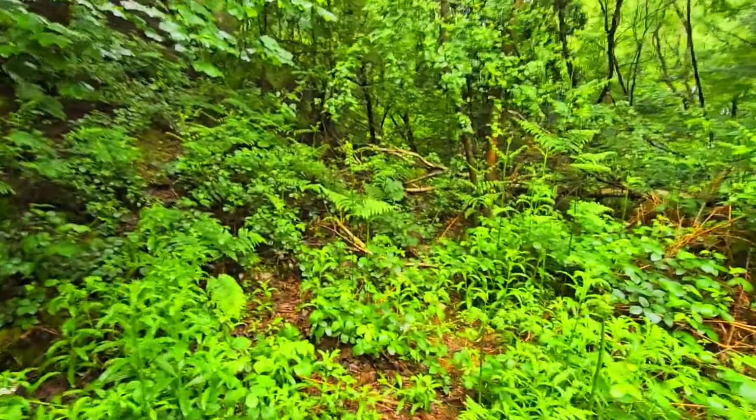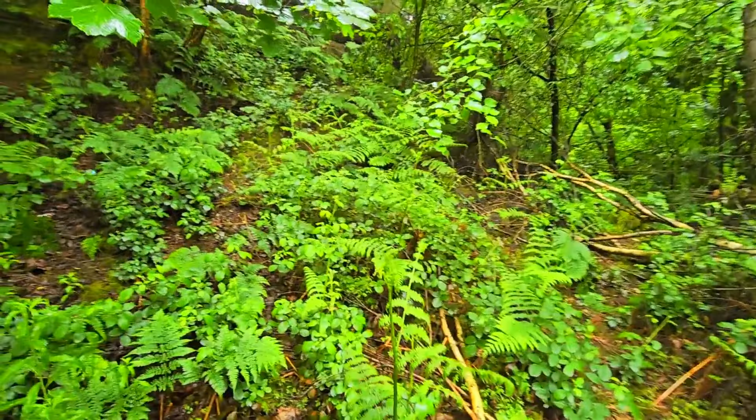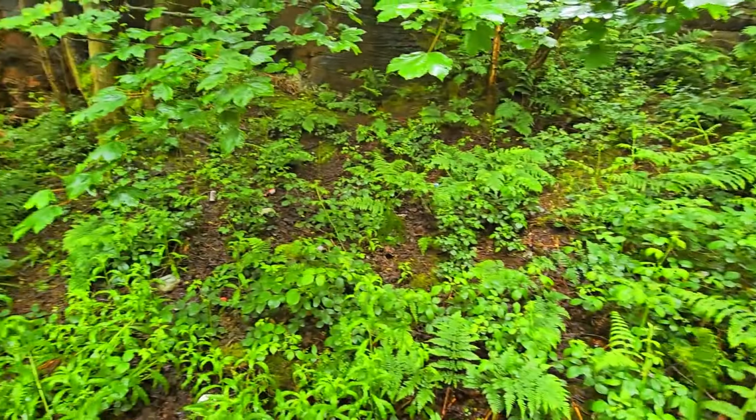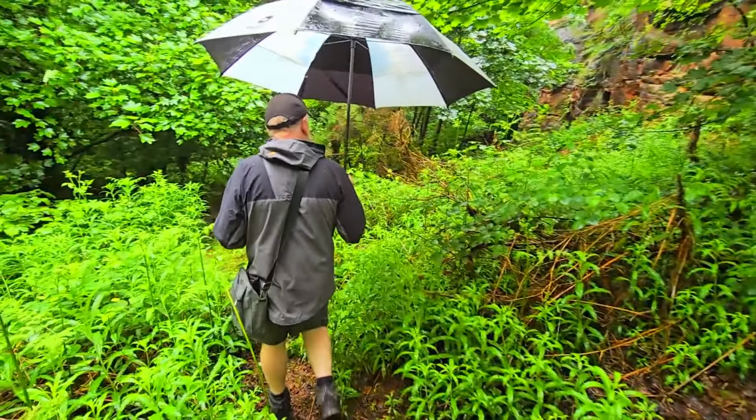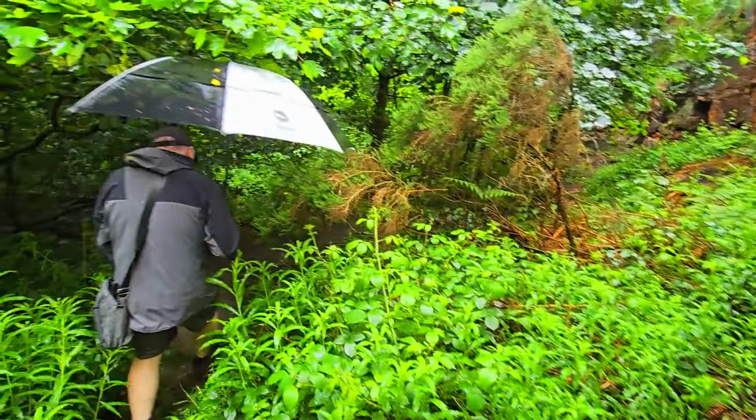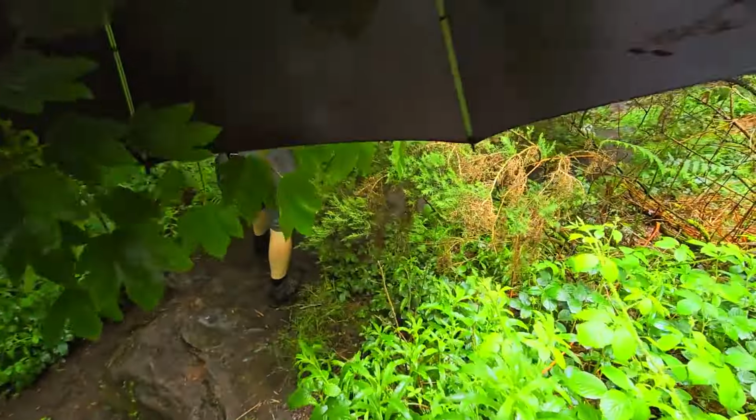I wonder where these tunnels are though, because obviously they were filled in. Maybe you could get an old quarry map or something. It could be worth exploring a little bit further from the zone. To be fair, we've only been here a couple of hours, haven't we? I know.